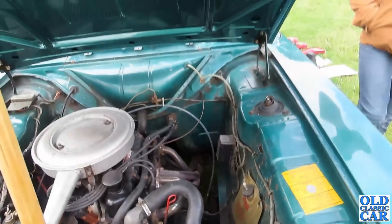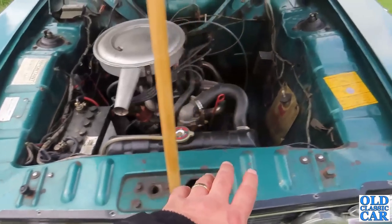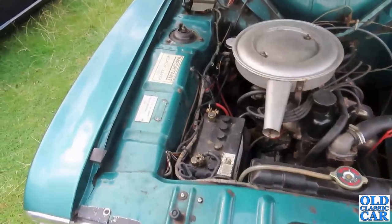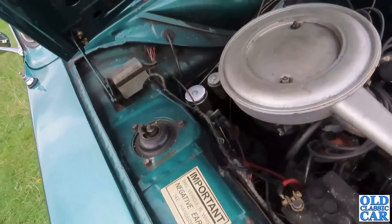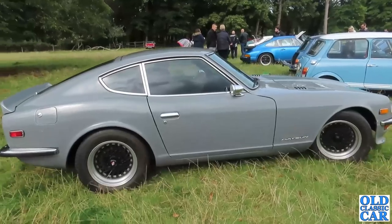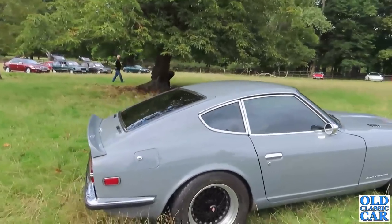Oh, it's a super original looking car. Looks it. You can just tell all the original paint. It's nice to see it like that rather than too shiny. But the original paint applied in Dagenham, you can't replicate that really. Lovely straight six burble of a 240Z.